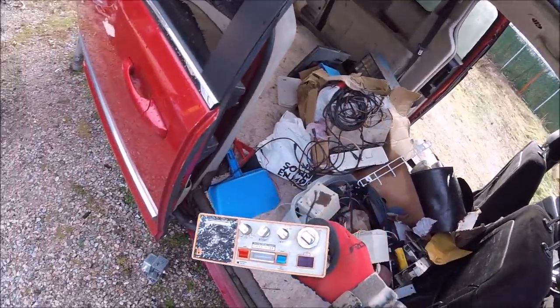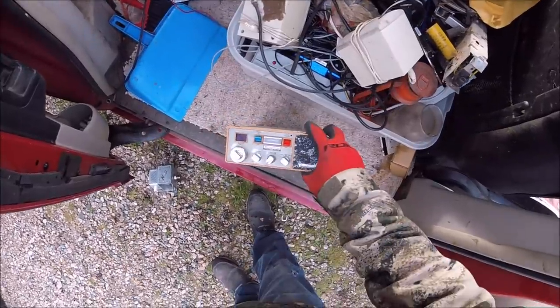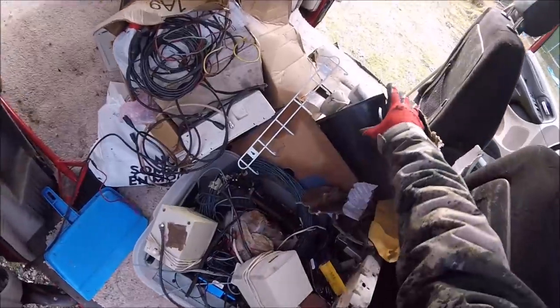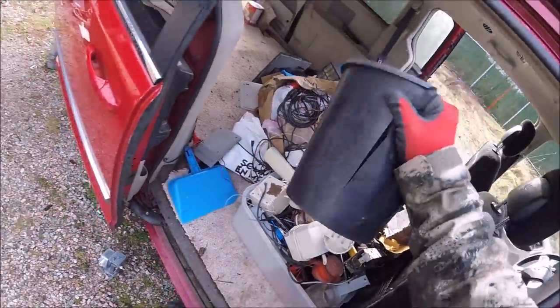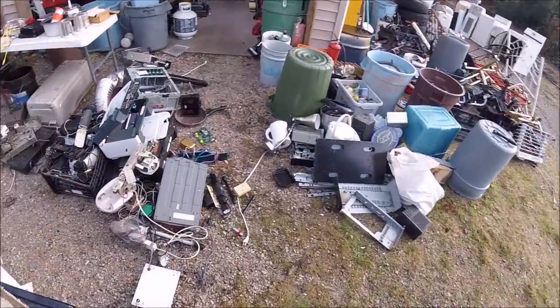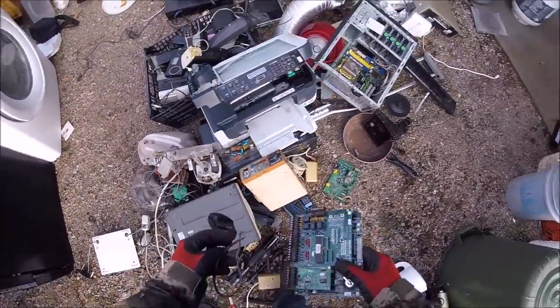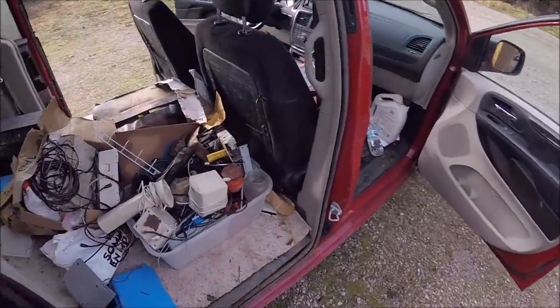Here's a marine radio. Ray Jefferson, yeah, Marine, for sure. Got to rip out this marine radio, see what's in it. Circuit board.